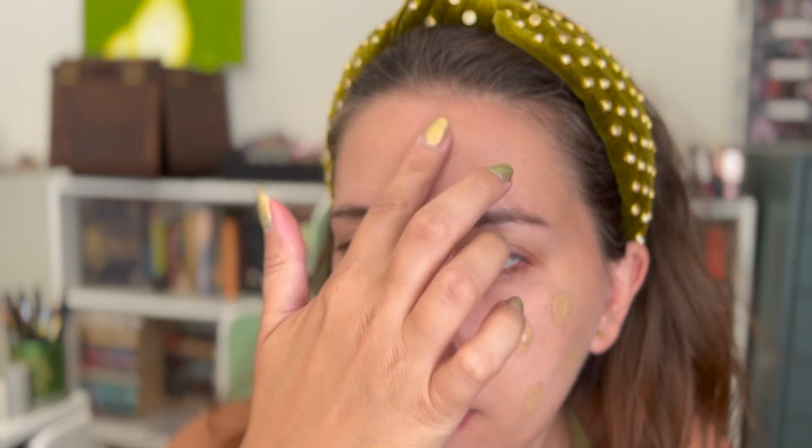I think my sunscreen's sunk in enough. So let's go ahead and do foundation, skin tint. I'm gonna apply with a sponge. Initially, I might go in with a brush if I need to, but I'm just kind of in a sponge mood. So I like to tap on first.